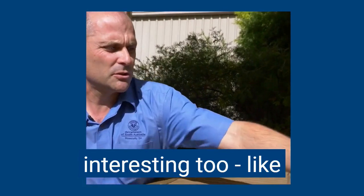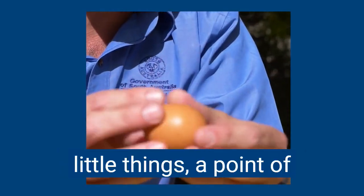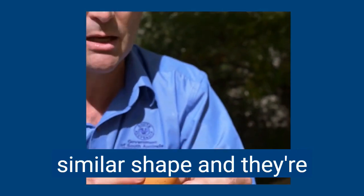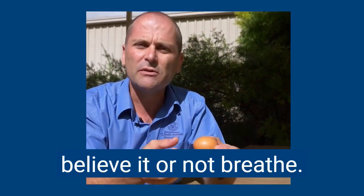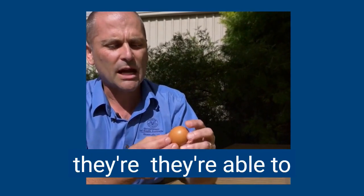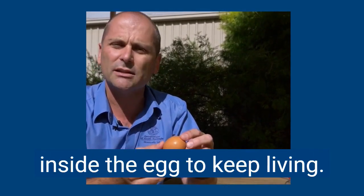The eggs are really interesting too. Like a chicken egg, eggs are really amazing little things, a point of evolution that they've just made this way because they're really effective. Even though this isn't a fruit fly egg, it's a similar shape. They're built that way because they've got a really large surface area, and eggs, believe it or not, breathe. The little baby fruit fly inside the egg needs to breathe, and by being that shape, they're able to maximise the ability to get the oxygen and the things they need inside the egg to keep on living.